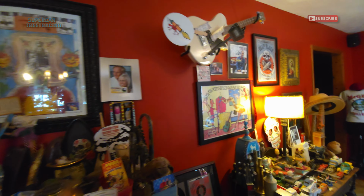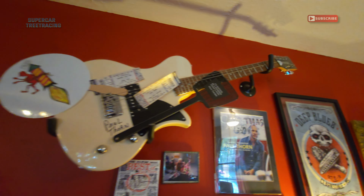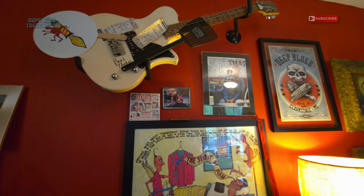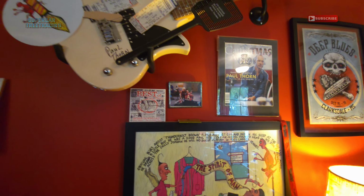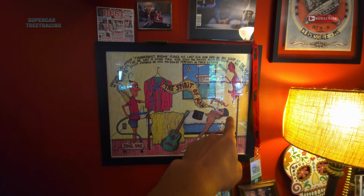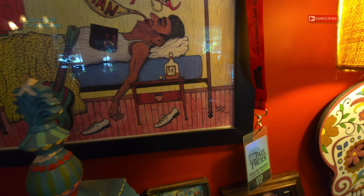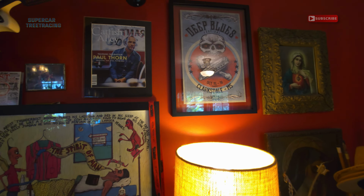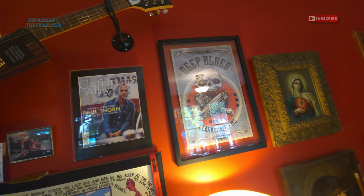Now let's move over. And this guitar is Paul Thorne's. It has tickets on it, and it's autographed, and that is pretty cool. If you guys haven't heard Paul Thorne, go ahead and check him out. And there is his Catfish Alley poster, and then a picture of him and my sister, and some other Paul Thorne stuff here, and then a cool little poster here, artwork by Paul Thorne. It is signed by him. And then a lanyard from his concert, and some other cool rock and roll related items. Maybe he played in Clarksdale at the Deep Blues Festival.